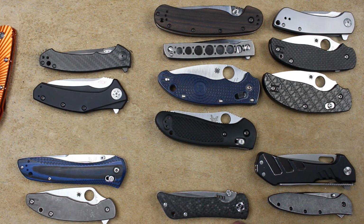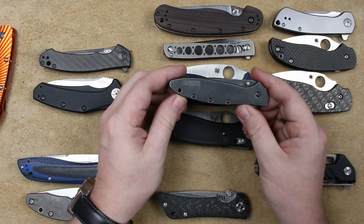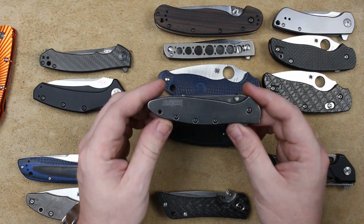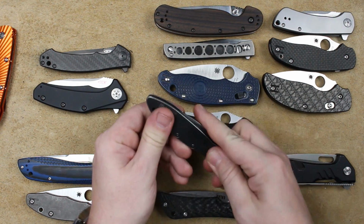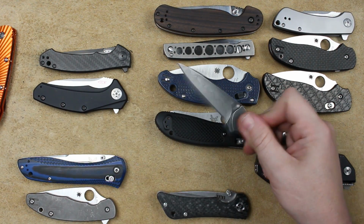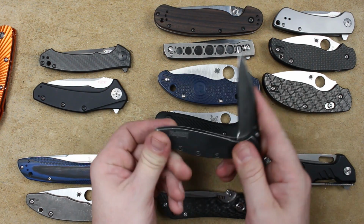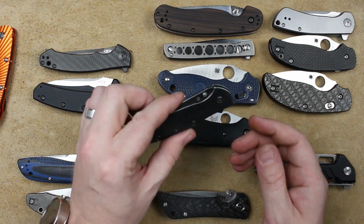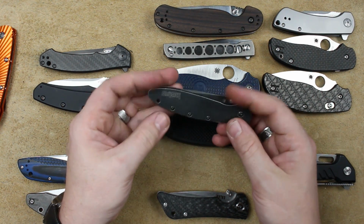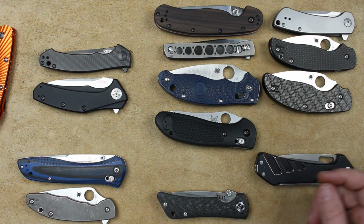Another one that we can get rid of or put off to the side. We're not getting rid of any of them, but the Kershaw Leek. This is one of my favorite designs ever. But if you've been watching the channel, you know I don't carry them because I tend to knock the tips off of them. This one looks like it's had the tip knocked off too. But that's kind of the thing. It's a great, great knife. Small, easy to carry, but those tips are just very, very delicate.